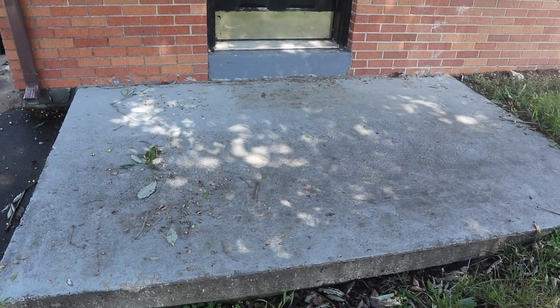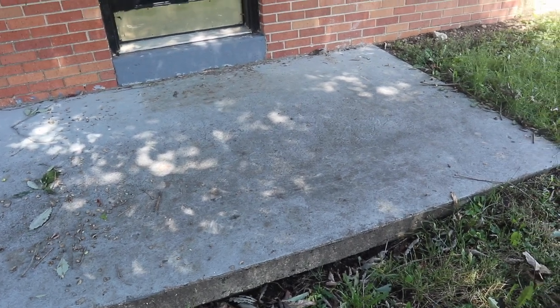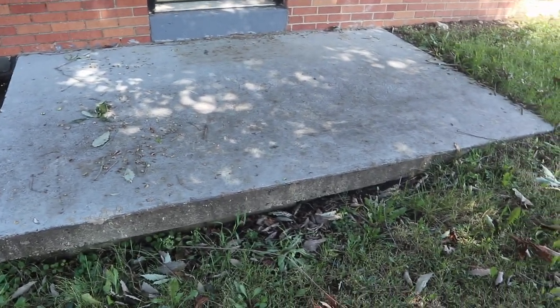And I do feel like it needs to be cleaned off. So we're going to go ahead and sweep it. I'm not sure. I would like to pressure wash it, but I would have to have somebody actually do the machine. But this is actually how the porch is looking right now.